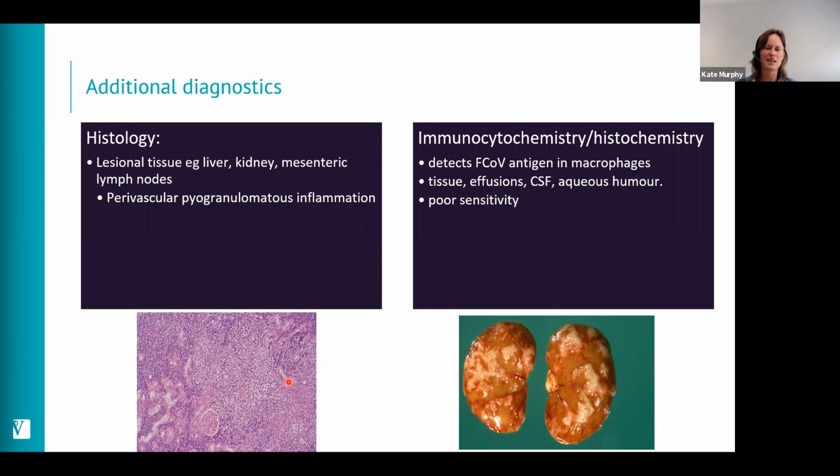The problem is that the sensitivity of these tests for detecting the feline coronavirus antigen is not that great. We're looking at maybe a 30% sensitivity in fine needle aspirates, up to around 60% in CSF and tissues. So we will unfortunately miss a number of cases with that, but the specificity is okay. It's in the sort of 80s for it. So it's something we can do as an added tick in the box if we need to.